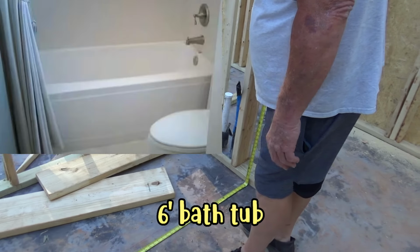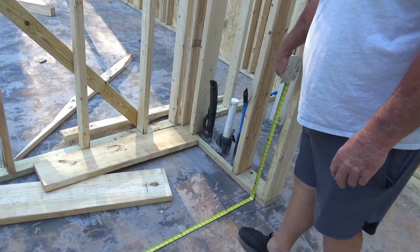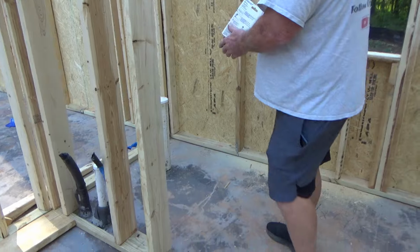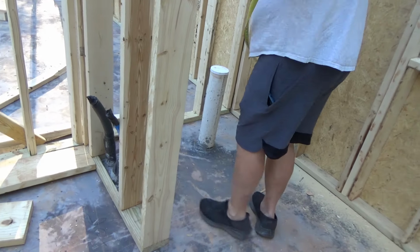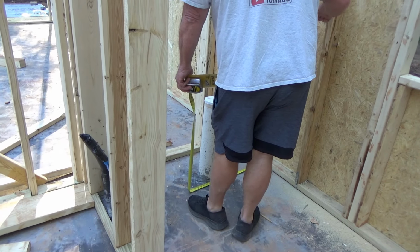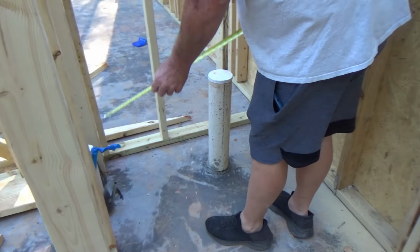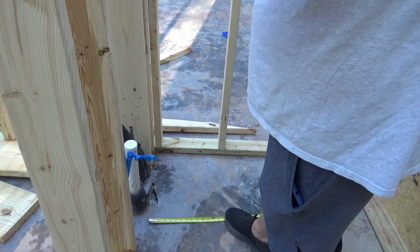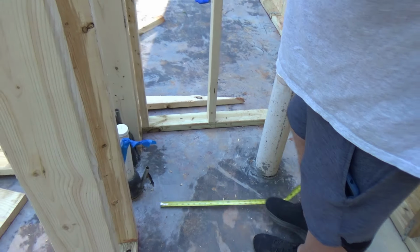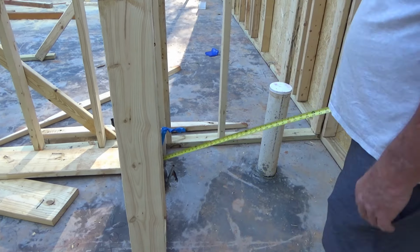Bathtub measures out at 5'6", 5'8" on a rough. It ain't going to work. Nope. What about the toilet area here? Well, this is 19 and a half to here, so that'd be 19 there. You've got 24 here. That's where it's messed up. This wall's got to come over.